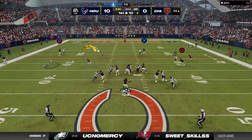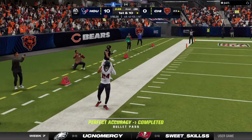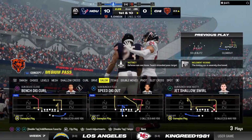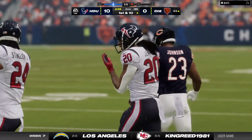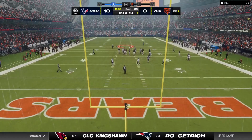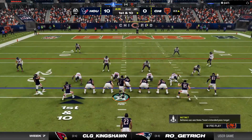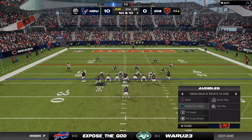Here's Fields. Out to the flat here for Johnson. And he takes this just a few yards shy of the red zone before going out. 11 more on that one and another first down. And this offense has been a little slow to get going, but some signs of life here in this second quarter. They're moving pretty good, and that helps the cause as well. Good yardage and another first down.